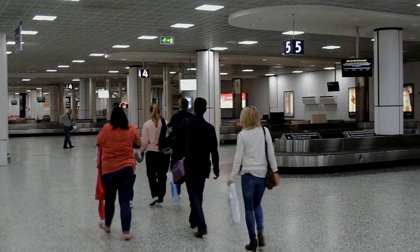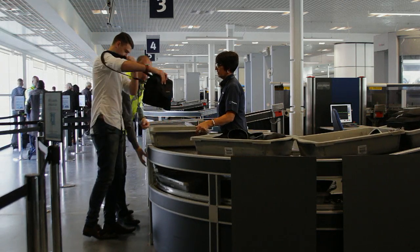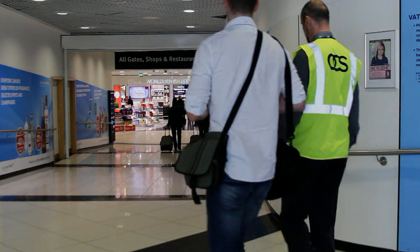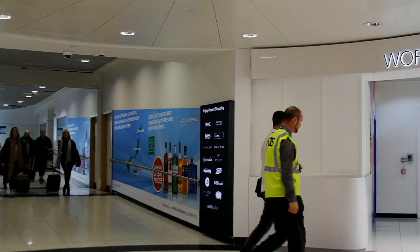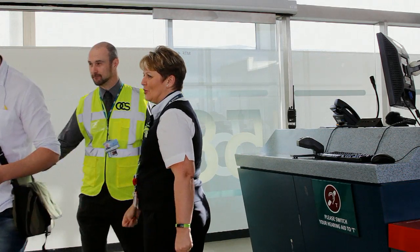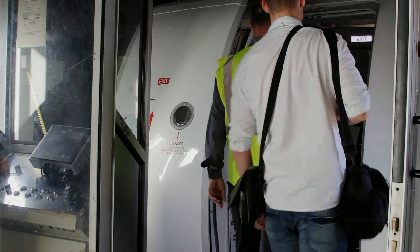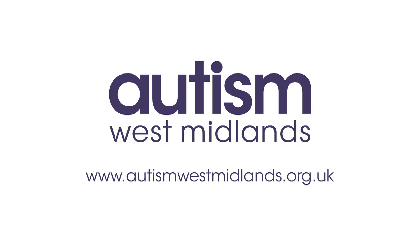Birmingham Airport and OCS offer escorted assistance for people with autism by prior arrangement. We will show an OCS assistant escorting a passenger with autism who is travelling alone, but families and small groups can also use this facility. This will give you the opportunity to familiarise yourselves with what to expect and give a good visual guide of the processes. If you would like some more general information about autism, please visit the Autism West Midlands website.